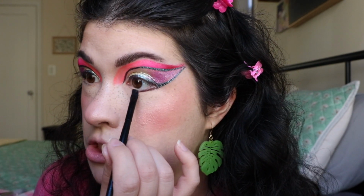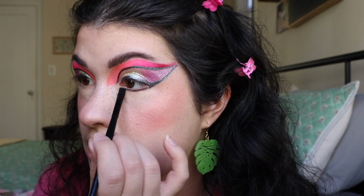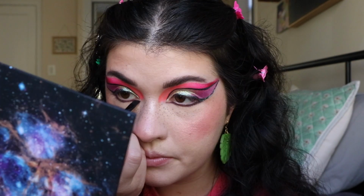Ooh, yeah, that's a beautiful color. Oh my gosh. I love a deep purple like this. This is so pretty. Wow, okay. I mean, that kind of tied the whole thing together, didn't it? It's so pretty. Oh, I really like it. Okay, it's coming together more and more and more.